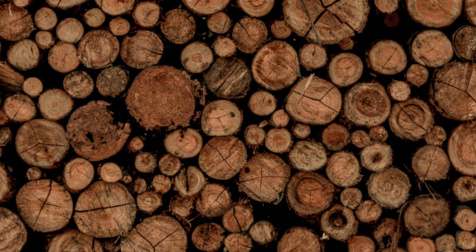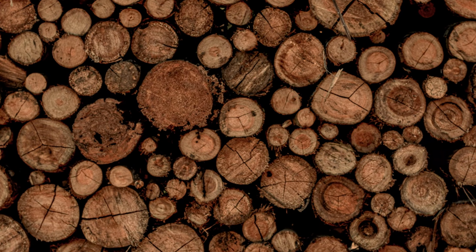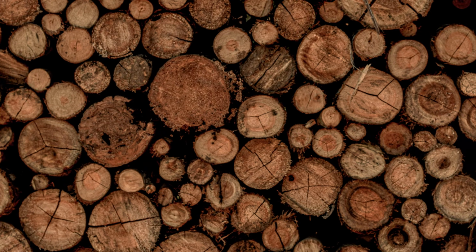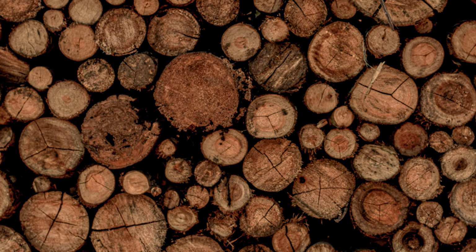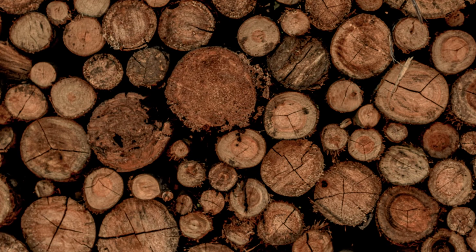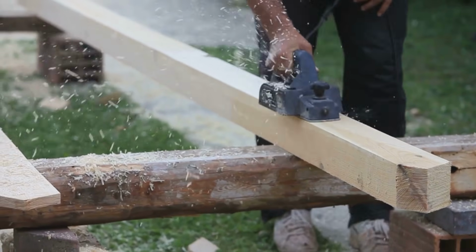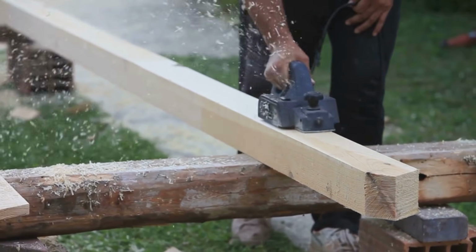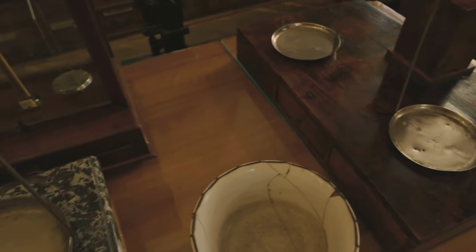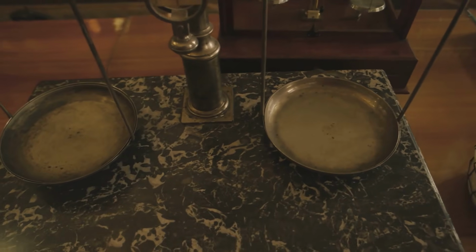And they knew a tree was not one uniform material. Sapwood and heartwood do not perform the same. Heartwood holds far more of the tree's natural chemical defenses. Sapwood is usually wetter, more attractive to insects, and less durable over time. That is why serious structural work often meant stripping sapwood away, even though it reduced the usable yield. That is a painful decision if your goal is efficiency. But if your goal is longevity, it makes perfect sense.